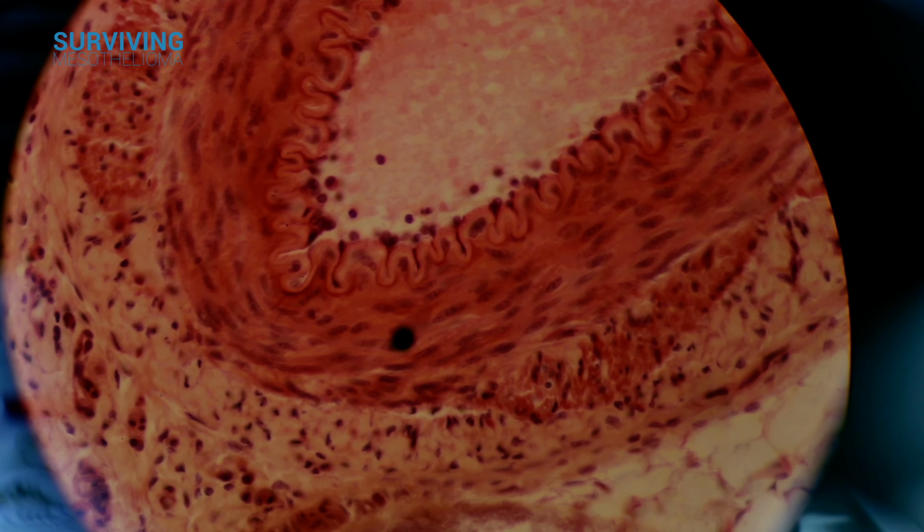We also have to remember that this study used Lenvatinib together with pembrolizumab. We don't know yet if Lenvatinib will work as well on its own for mesothelioma. Sometimes drugs act differently when given alone versus with other treatments.